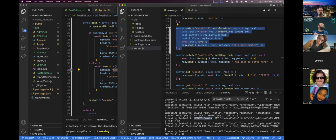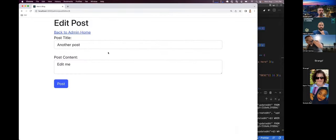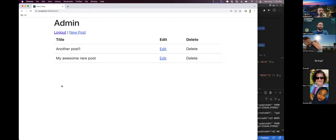The edits going to show up in the browser? It should show up when you go to Chrome and click edit and just add in something here and then hit the post button. It should show that edit in the table.